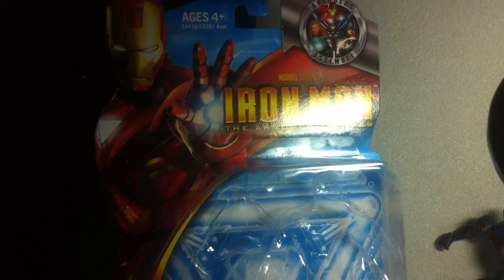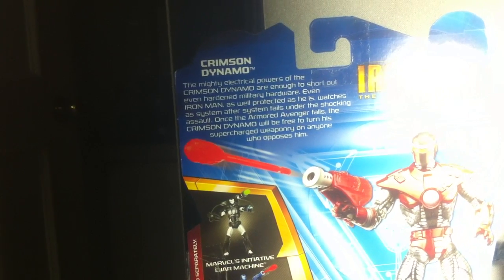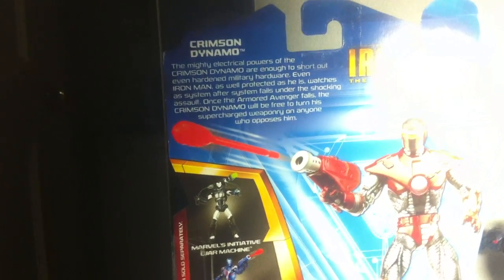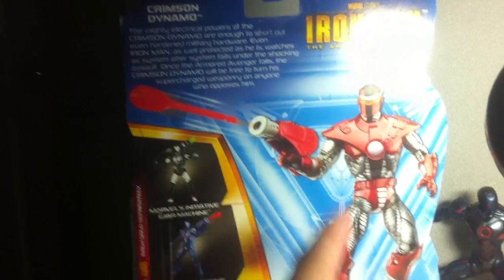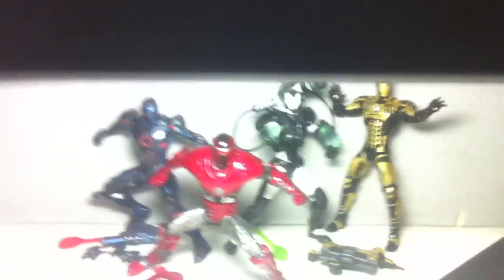It's the Avengers Assemble packaging with the bubble and card, and at the back is a nice artwork of the Crimson Dynamo, the rest of the assortment, and a little something about who the Crimson Dynamo is. Surprisingly, it doesn't say who this Crimson Dynamo is. But anyway, let's get right to that.